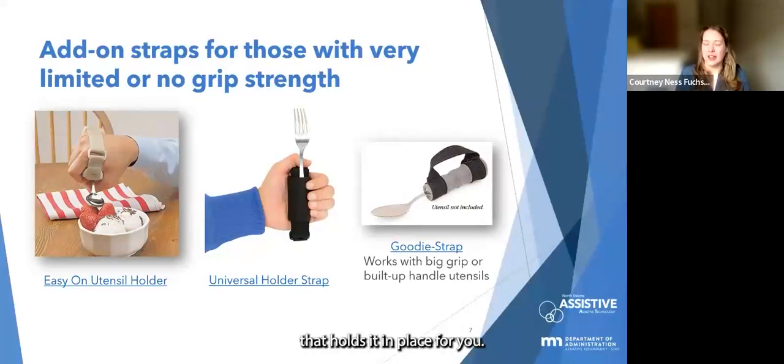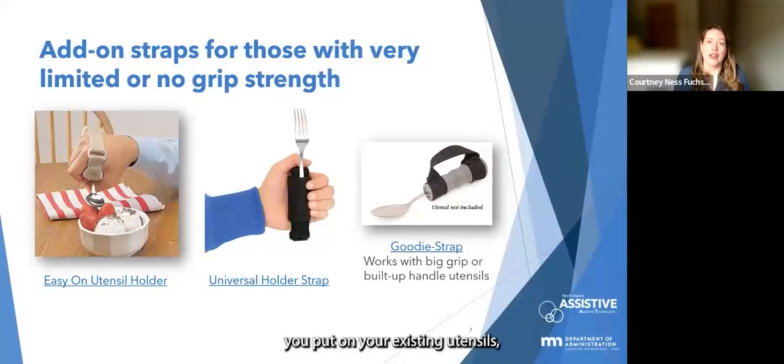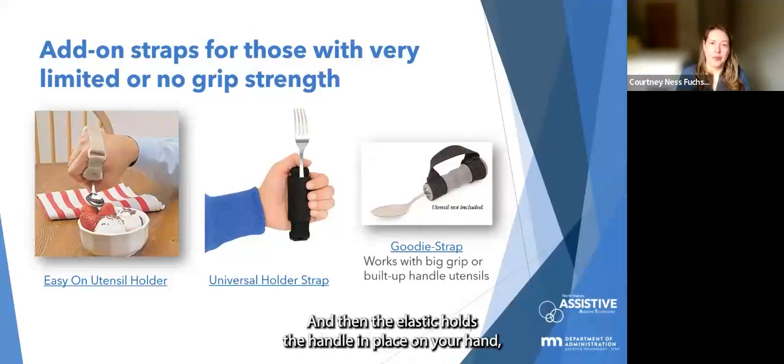And then lastly, on the far right side of the screen is called the goodie strap. Now, this is an add-on that you put on your existing utensils. And it also works with big grip utensils, so those that have large built-up handles. And this one is elastic. It just goes around the handle on the top and the bottom of the handle. And then the elastic holds the handle in place on your hand, and you don't need to have any grip strength for that.